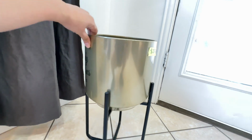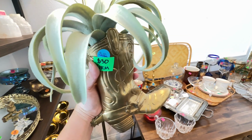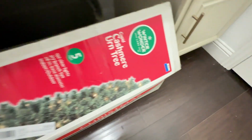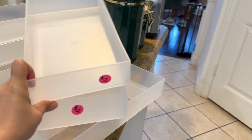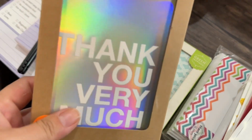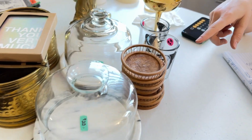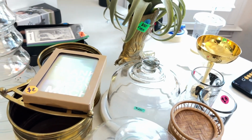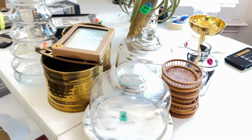This one's $20. But I think you can spray paint this. Okay, this is $10 right now. 5 feet tree. Glasses, the bamboo coasters, grass planters, crystal coasters for 10, pothos for 10, and I'll divide all this in half at the end. Bamboo chair, 30.